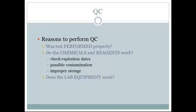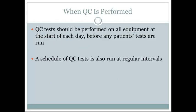The reasons to perform QC: was the test performed properly? Do the chemicals or reagents work? We need to check the expiration dates, possible contamination, and improper storage. Does the lab equipment work? When QC is performed, tests should be performed on all equipment at the start of each day before the patient test is run. A schedule of QC tests is also run at regular intervals, especially with labs that have a high quantity of testing being done.